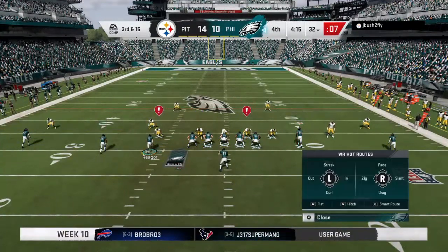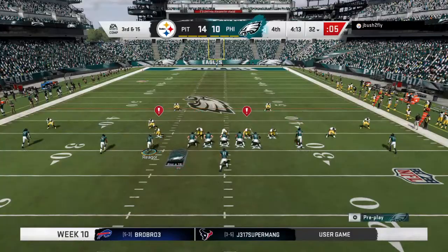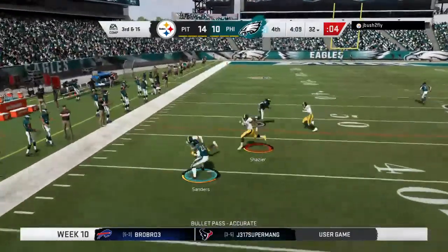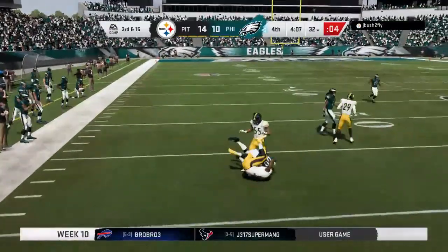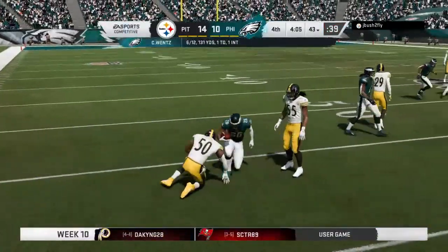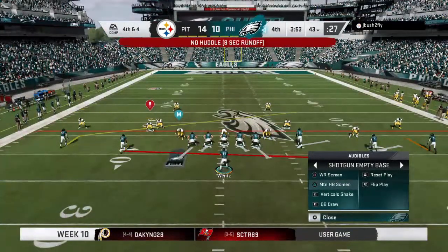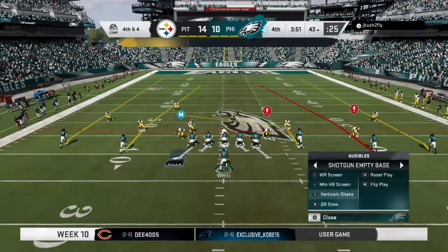Mike's 50, Mike's 50. Check pass. On 3rd and long, it's Wentz. It's caught by Sanders. And they stop him up short of the first down as they get him at about the 43. They'll get 11, but it'll still lead to a 4th down.